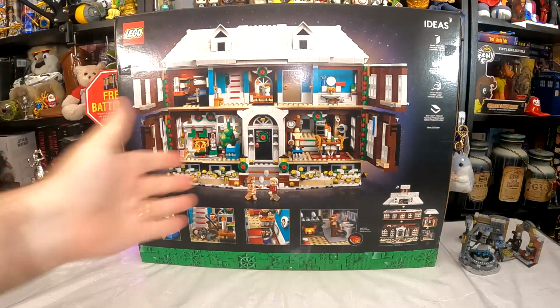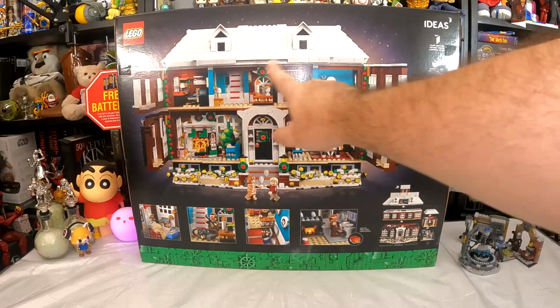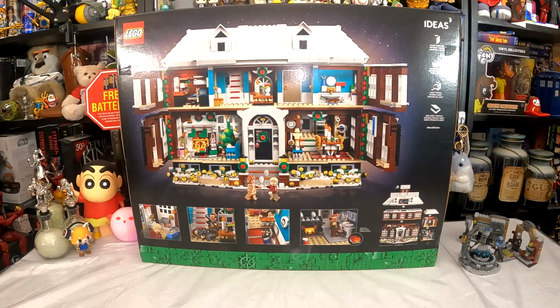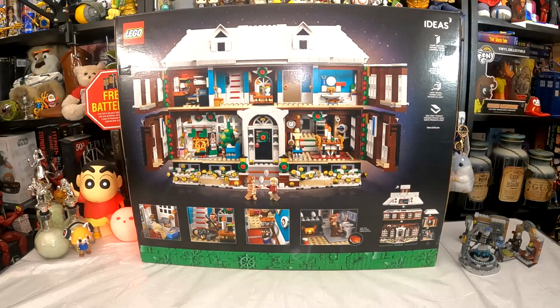The house opens up, in a way that is more detailed even than your general modular city sets. Look at all the detail in here. Look at all the fiddly bits in here. This is going to take a while to put together. All these studs, all these 1x1 pieces. Yeah, this is going to be fun.